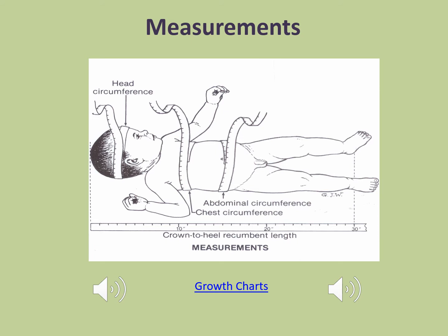Let's talk about how we promote optimal growth and development in the infant. Infants have what's called proportional changes, so they grow proportionally. Typically, we like to see about 5 to 7 ounces of weight gain per week. And by 4 to 6 months of age, what do you think we like to see with their birth weight? We want to see that double. So double their birth weight by age 4 to 6 months.